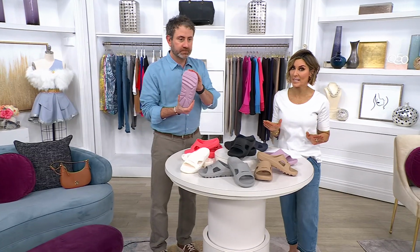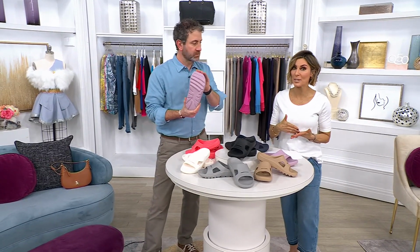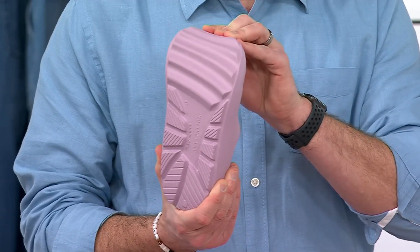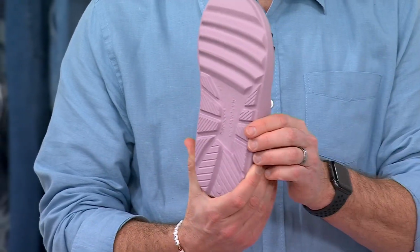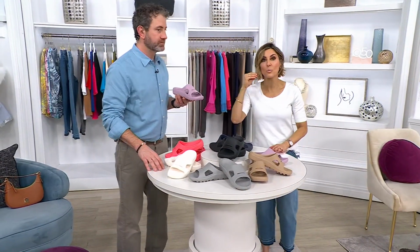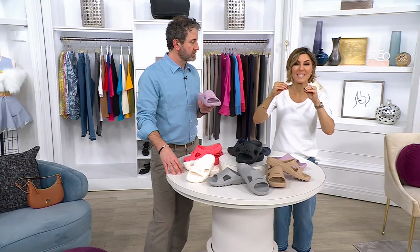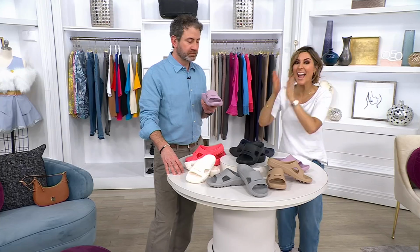$28 when they should have been $50, and $28 when other brands cost $60, $70, $80. I am not kidding. Trust me, I know, because I love recovery slides. But I want you to go over the difference, because with others, sometimes you're just getting cushioning. And then with orthotic shoes, sometimes you're just getting arch support. This is a double dose of medicine. It is your arch support and your extra padding.